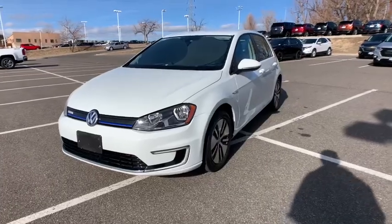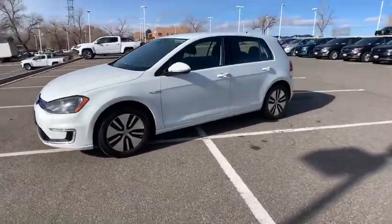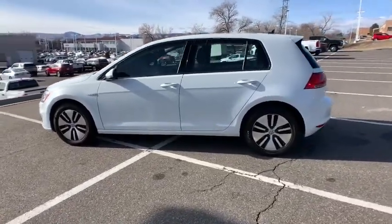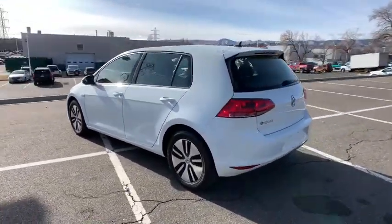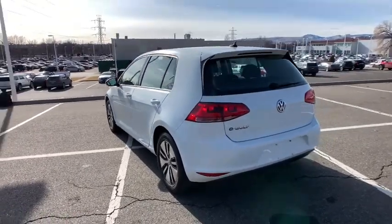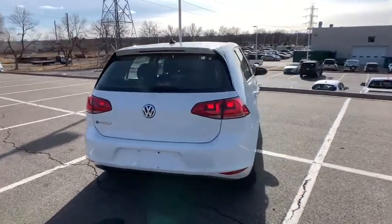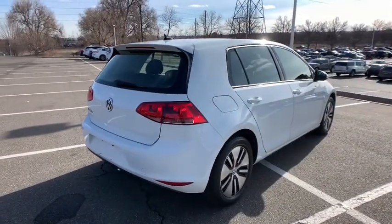Get into the 2016 Volkswagen e-Golf. This vehicle still has fewer than 35,000 miles on the clock, so it won't last long. Take a tour of this future-focused e-Golf. This streamlined all-electric hatchback delivers confidence, convenience, and an absolutely joyful driving experience.